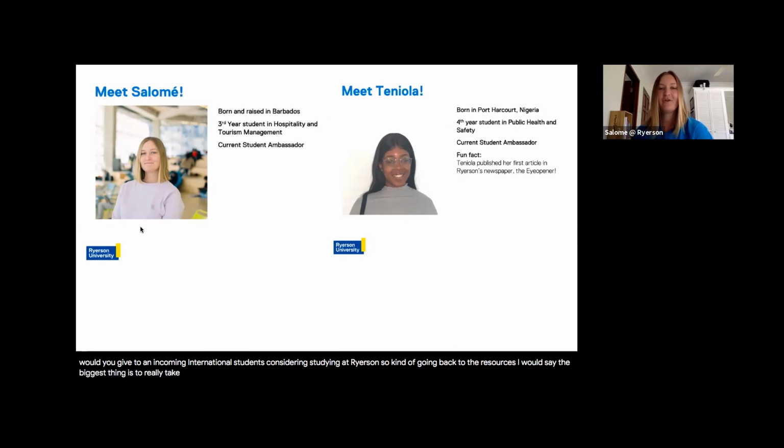take advantage of all the resources that are available to you. Even though you arrive and you see that there are so many different types of resources, it might be a bit overwhelming at first, but looking into each of the resources and finding out which ones might help you, I think that's a big thing. Because I'm really glad now, looking back from my third year, that I decided to put myself out there and go to those events, because I don't know what I would have done if I hadn't.